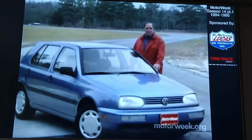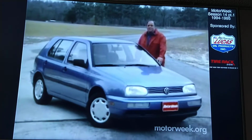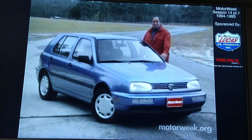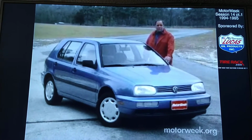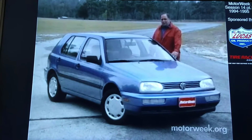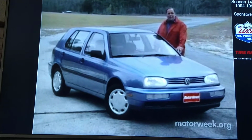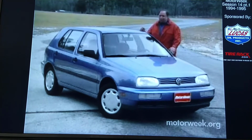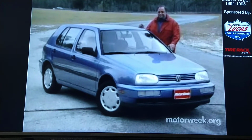First built on the Rabbit platform and then on the Golf, the GTI impressed our MotorWeek crew every time we got behind the wheel. And while most manufacturers have dropped these tiny performers from their line, Volkswagen's hung in there. They've built a new GTI based on this Golf 3. And boy, are we glad they did.